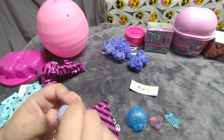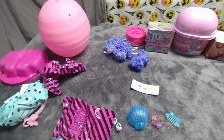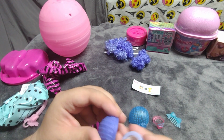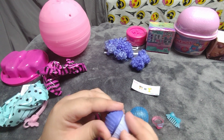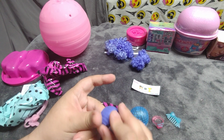Let's take it out of here. Oh, it is two pieces. So I'm guessing it's the regular hair. Here it is. This is kind of what it's going to look like. I'll put it together in the doll.